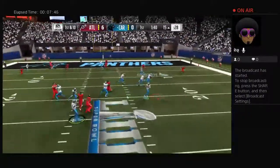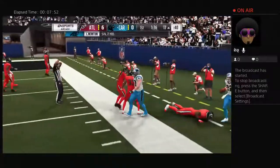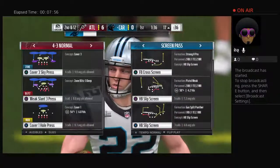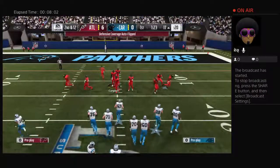From the red zone now, Newton. Now they go screen. It's complete. Oh, and now he bowls him over. It's a loss of 2 there, bringing up 2nd down. You know what the key to a good screen pass is, don't you? But you're going to tell me, good blocking? Well, good blocking eventually. But first it's good acting.